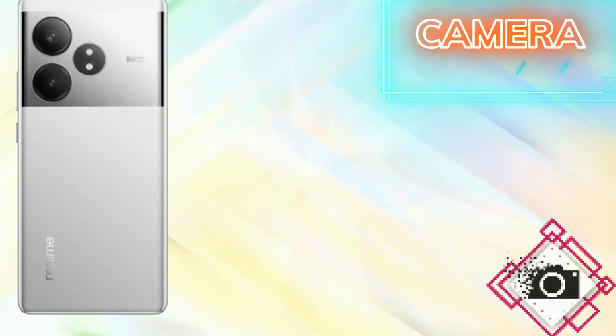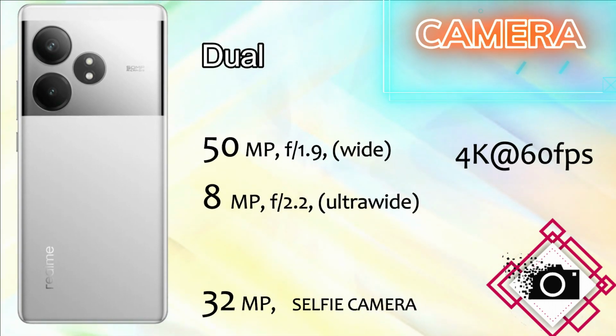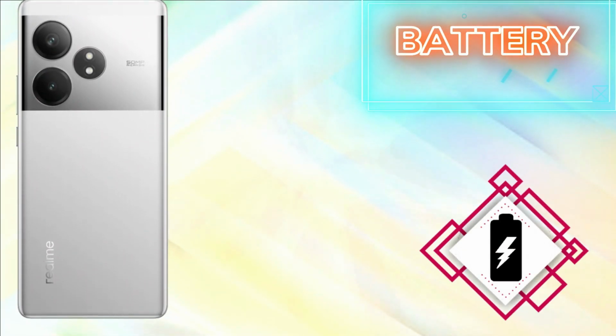The camera setup, it's come with dual camera setup. The main sensor 50 megapixel wide and 8 megapixel ultra wide, and it's record 4K 60fps video. And the front camera is 32 megapixel with 4K 30fps video record.